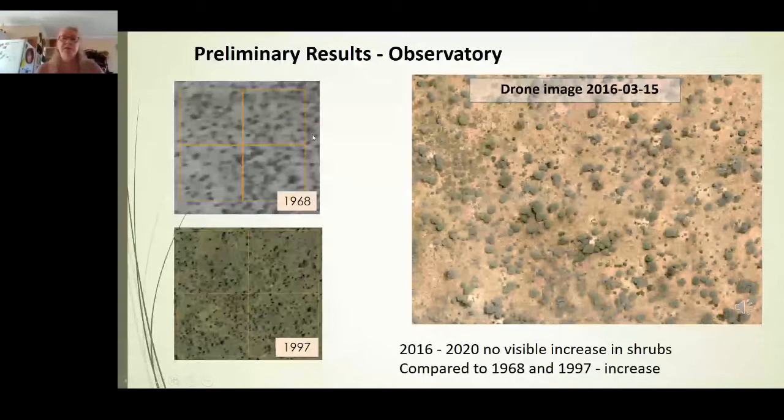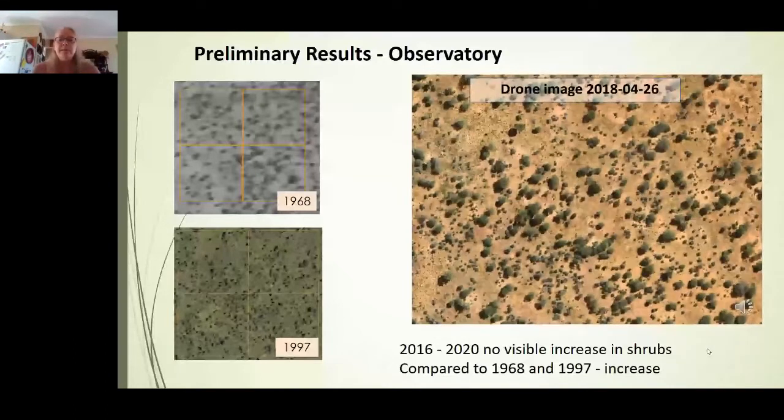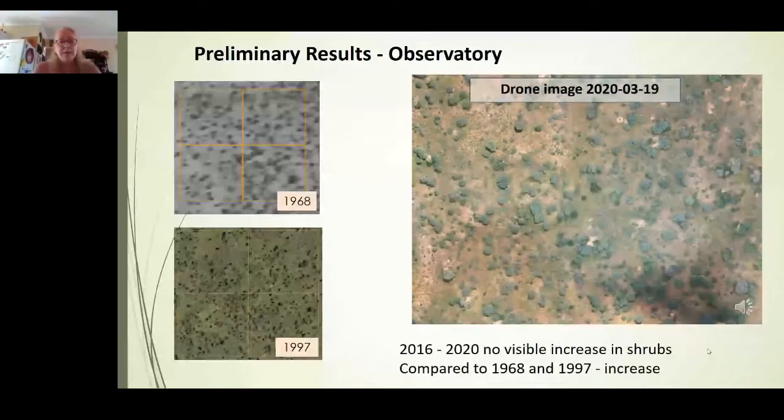so I will show you the changes just now from the images. You can look at it while I talk. And we compare it to the aerial photographs from 1968 to 1997 and this one. We can see that it is almost the same, but if we look at 2016 and 2020, we can see a light gray structure making an appearance. And these are then our dwarf shrubs coming up.